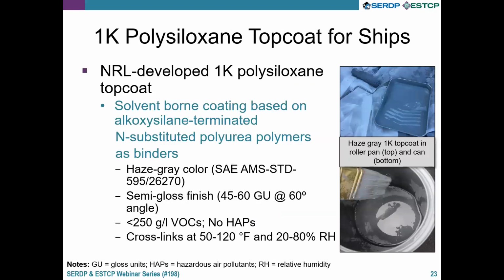So then what we did is we began developing our own formulations. We started with taking these polymers and forming haze gray single component polysiloxane top coats. The haze gray color that's required by NAVSEA is this 26270. We're able to get fairly close to that, but we don't have the equipment in our laboratory to color match specifically. So, we develop as close to a haze gray formula as possible.